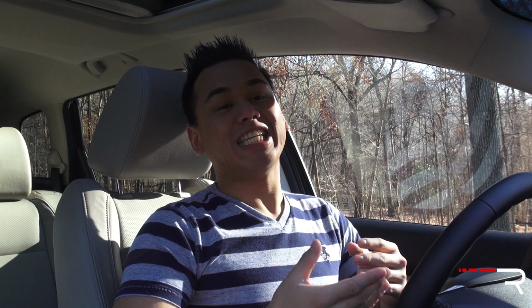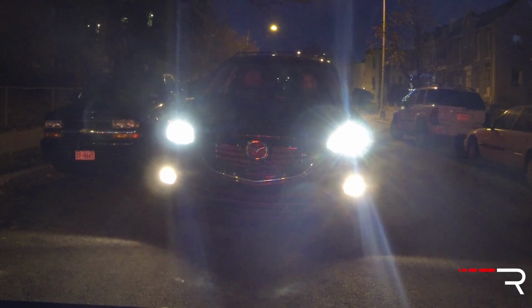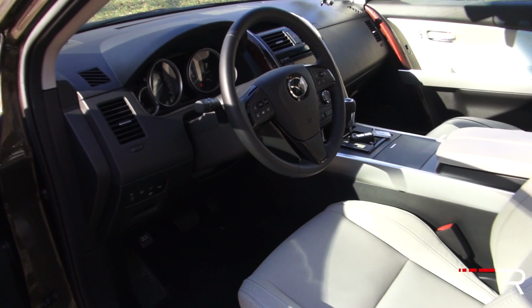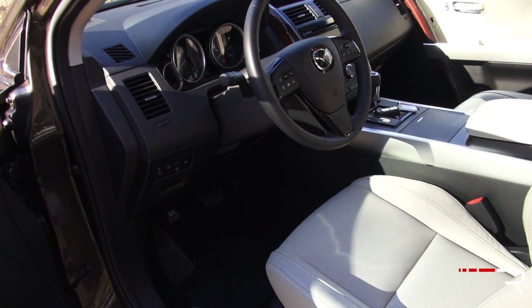It's still a very sleek, stylish looking crossover. I mean, this was Motor Trend's 2008 SUV of the year, and it shows it was well ahead of its time. However, 8 years is a long time in the market. Let's take a look at the interior and see if it's aged as gracefully as the exterior. Now, looking at the interior of the 2015 Mazda CX-9, I am sad to say that it has not aged as well as the exterior.